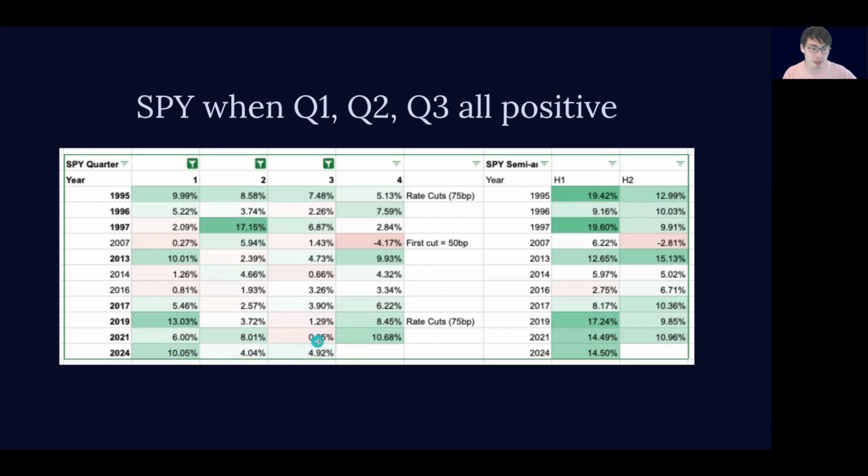I think the last time we had nearly 10% in Q1, and then pretty decent returns in Q2 and Q3 was in 1995, when the Fed did mid-cycle rate cuts by 75 basis points in that year. And the market celebrated it, essentially. And then obviously over the years, as you can see, moving towards the dot-com bubble between 1995 and 2000.